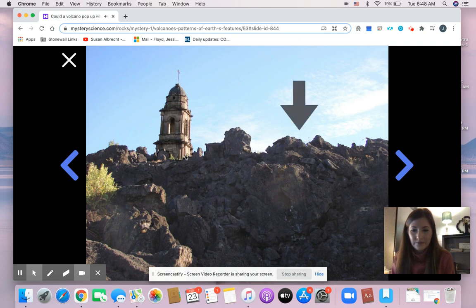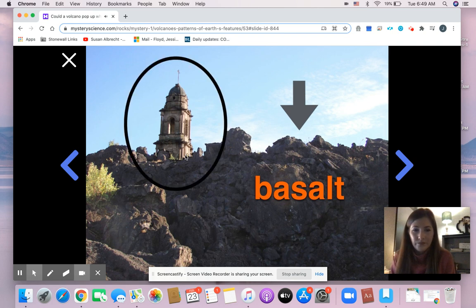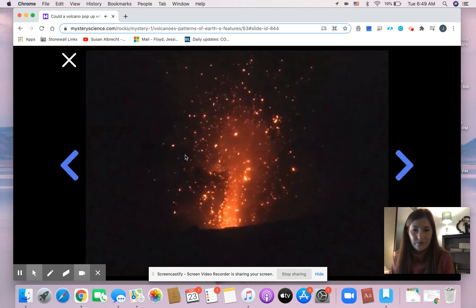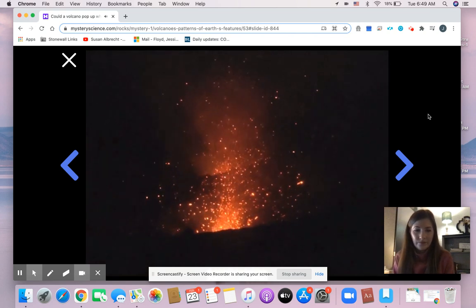All of this rubble here is the hardened lava rock, a type of rock which scientists call basalt. When the lava came through town, the intense heat burned down all the wooden buildings. So today, only a few stone buildings, like this church, are left. That's the top of the church, poking through the basalt. So I ask you again, could a volcano ever pop up where you live? Maybe you say, no way. But it happened to Dionisio Polito. Are you sure it couldn't happen to you?